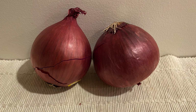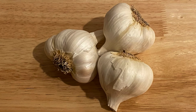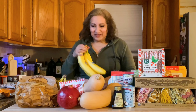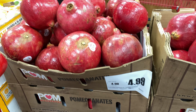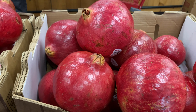Oh, so good. I got some onions, red onions, sweet onions, garlic. I'm going to use those in recipes. One of the things I have coming up is chili and cornbread. I got some bananas, which I always do, and they had probably the most exciting thing I got at Trader Joe's this time. I walked in and I saw these massive pomegranates.